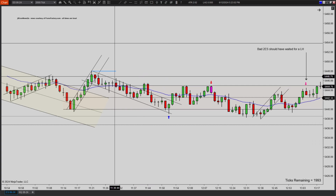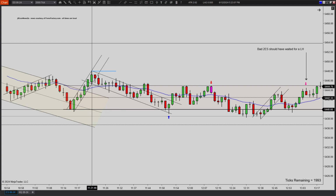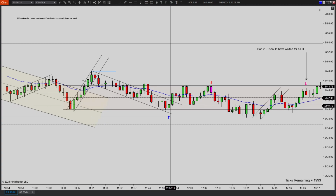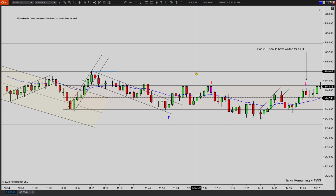What I do see here, though, after we get this little tight micro bear channel coming back down to support at 54.40, I see this nice first entry, second entry long, and a nice double bottom, good signal bar, plenty of room back up to the range here that I saw was playing, especially to the 21 EMA. And you can get your 2 points.